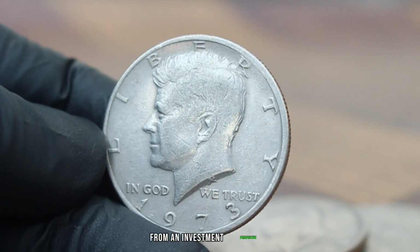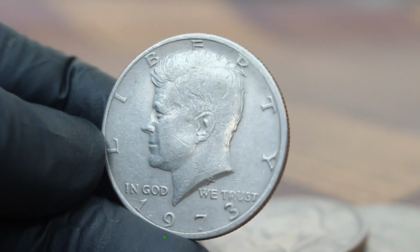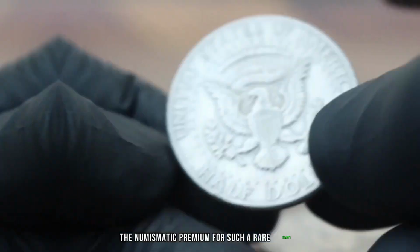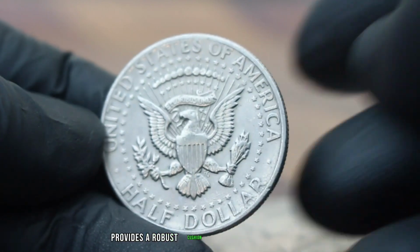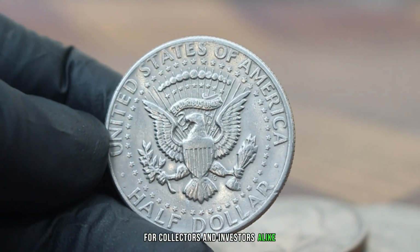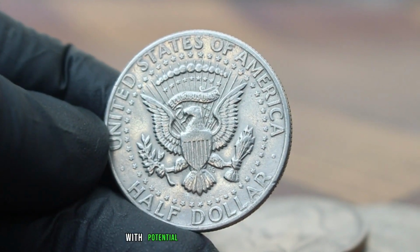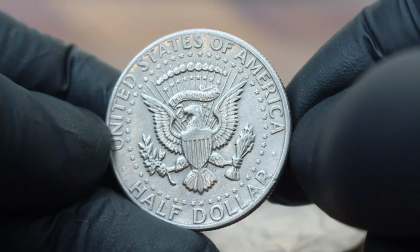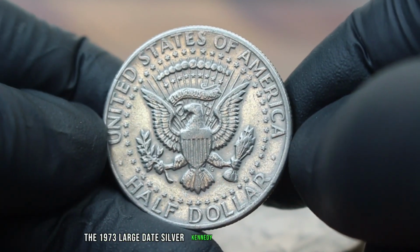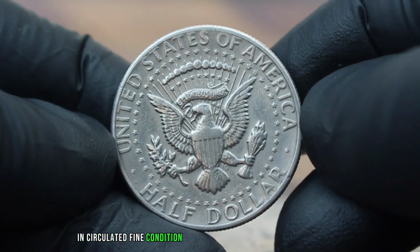From an investment perspective, this coin has seen steady appreciation over the years. As silver prices fluctuate, the numismatic premium for such a rare variety provides a robust cushion against market volatility. For collectors and investors alike, owning this piece means holding a slice of American history with potential for significant financial gain.